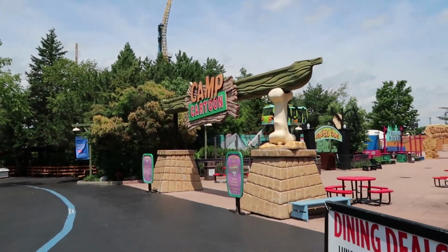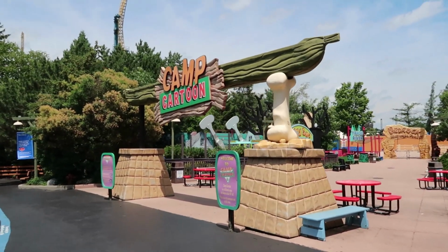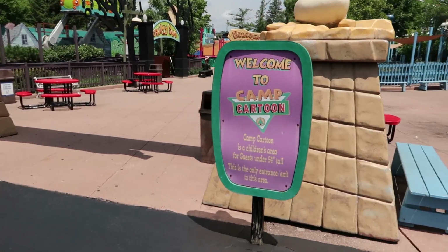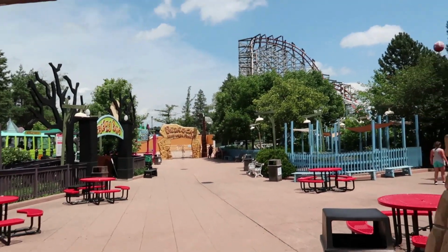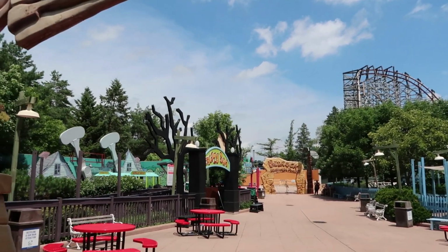So we're in Yukon territory, and they have another kids zone. Camp Cartoon. They have the Scooby-Doo bus. Children's area for under 54 inches tall. Ooh, they have a roller coaster back there. Let's go check it out.